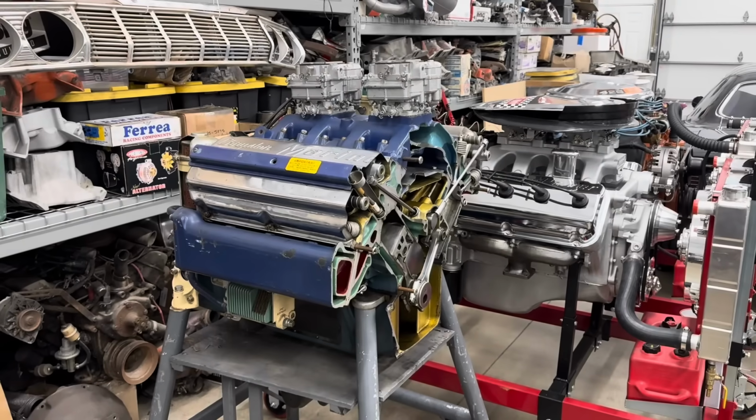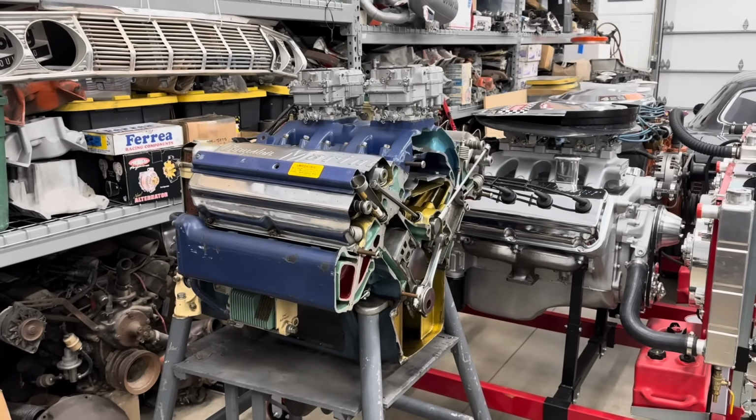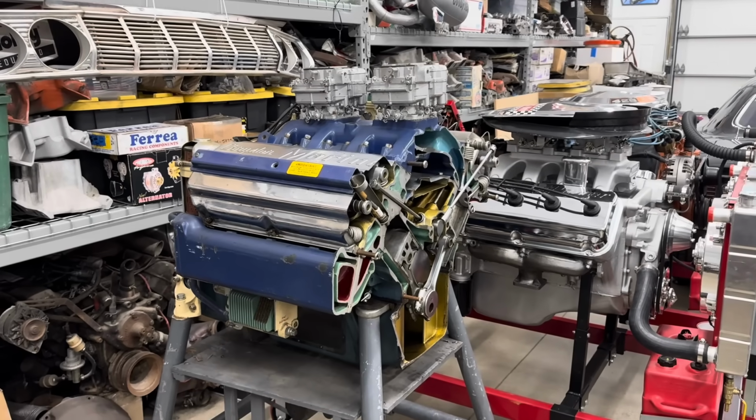Hey everybody, this is Tom from Rocket Restorations, and yes, I know I just did a cutaway video, but I just ran across this, and this is one of the coolest things I've ever seen in my life.